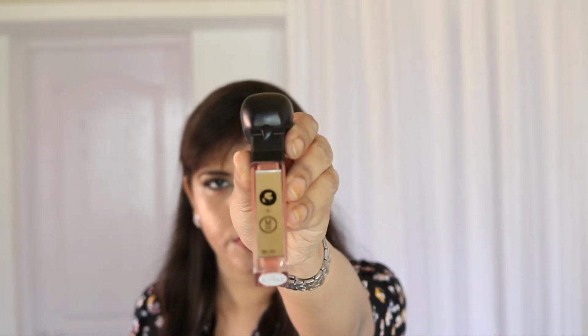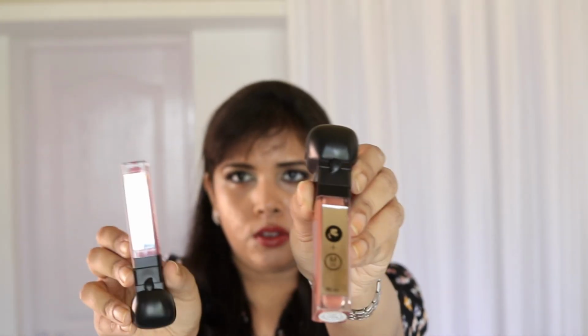These are made of plastic as well. So there's a mirror at the back, and the sort of peel-off sticker on the mirror has Karl's head as well. Peels off. It looks like this. Now, a doe foot applicator inside. Let's open one and see.